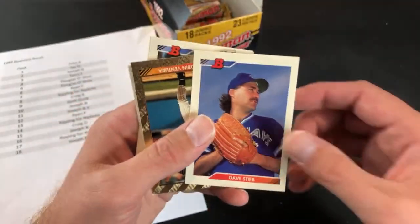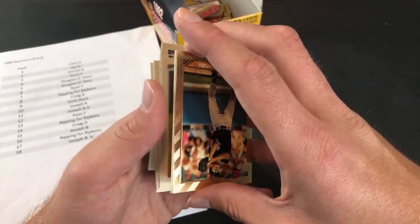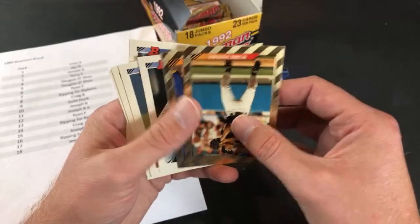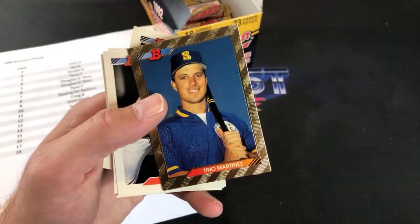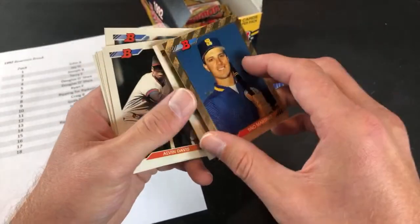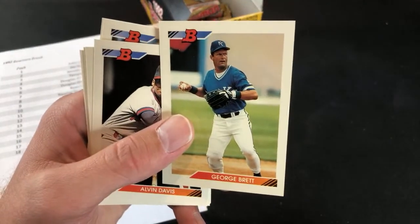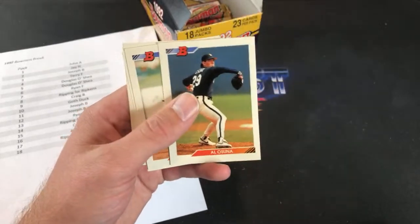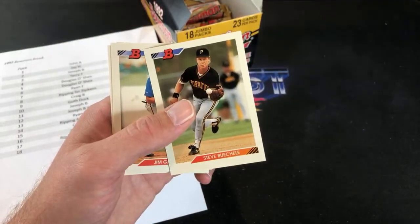Dave Steve, that's one for Joe's Card Corral. Hey, Dave M., what's happening? And I see a Robin Ventura foil card here. Tino Martinez, that's a cool one. Be very careful with these ones. I'm worried I'm going to overlook some. There's a George Brett. First time seeing that one. Nice looking card. Alvin Davis. Al Osuna. Steve Buechele again.